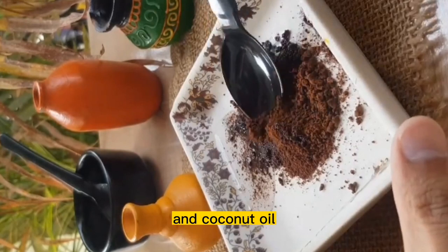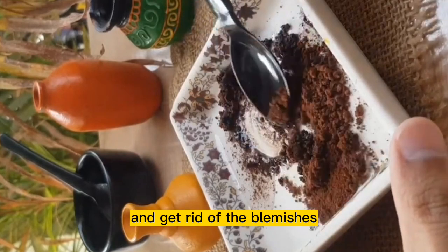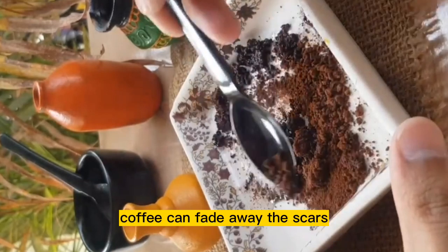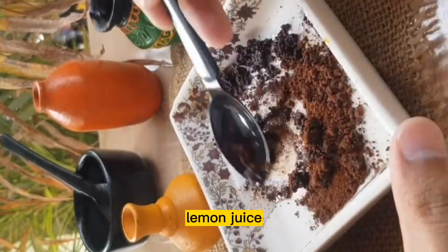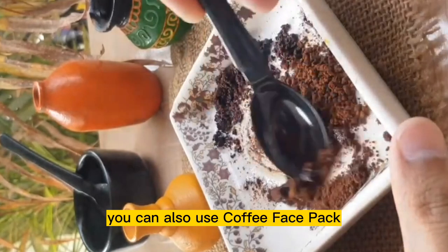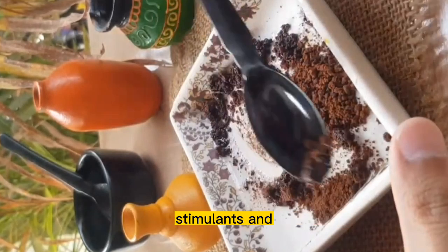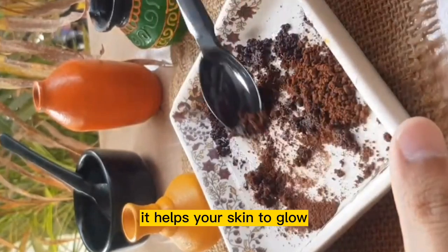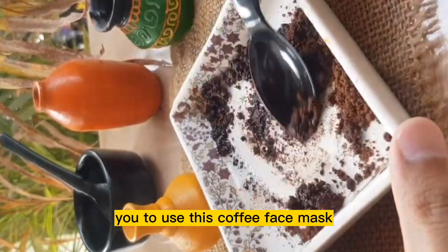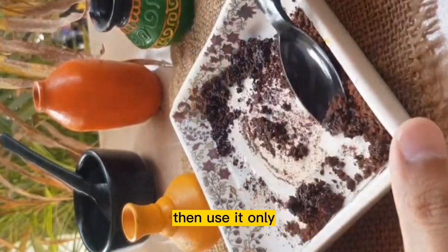Using coffee and coconut oil helps to remove dark spots of the skin. It removes dark spots and gets rid of the blemishes. Being rich in antioxidants, when mixed with lemon juice, coffee can fade away the scars. But even if you don't use lemon juice, coffee will help you to get rid of dark spots too. You can also use a coffee face pack daily on your skin, as coffee comes loaded with antioxidants, stimulants and chlorogenic acid. It helps your skin to glow and maintain its overall health. But we recommend you to use this coffee face mask only once a week if you have sensitive skin, and if you don't, then use it only twice a week.